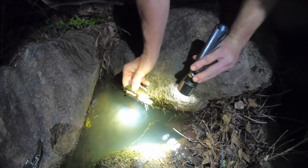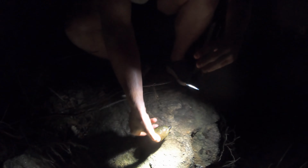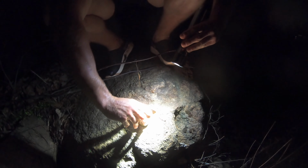Got a little turtle here. Snapper turtle, I think. They're also nocturnal, which I figured out today. Did not know that. So, just like snakes, they'll come out at night, feed on fish, tadpoles, and like that. This guy kind of wants to snap at us. I don't know what's going on here. It's like smudged or scratched. Both.